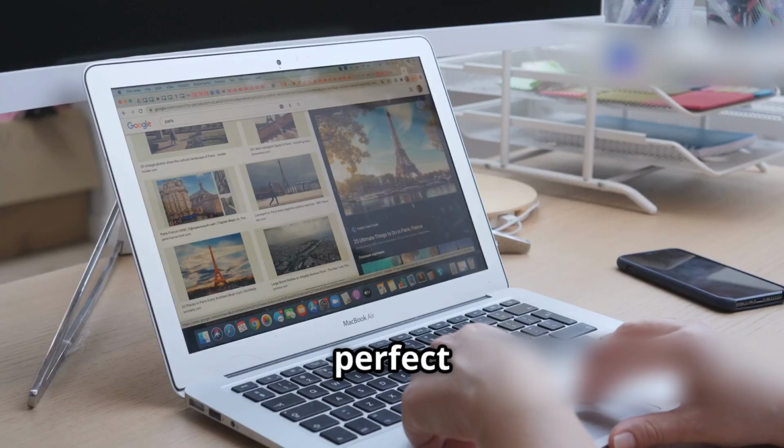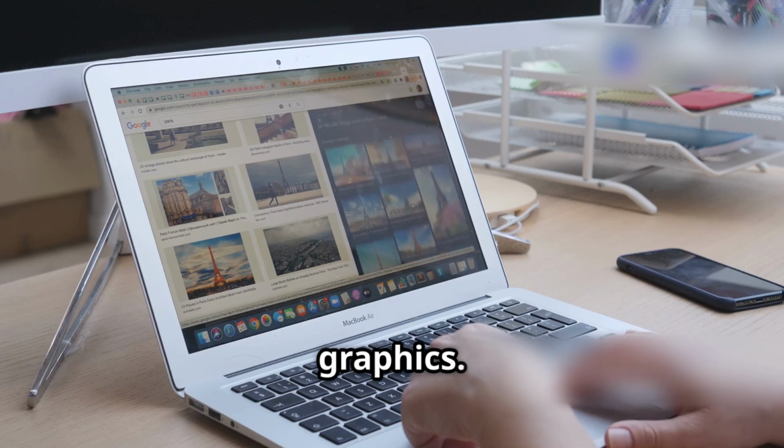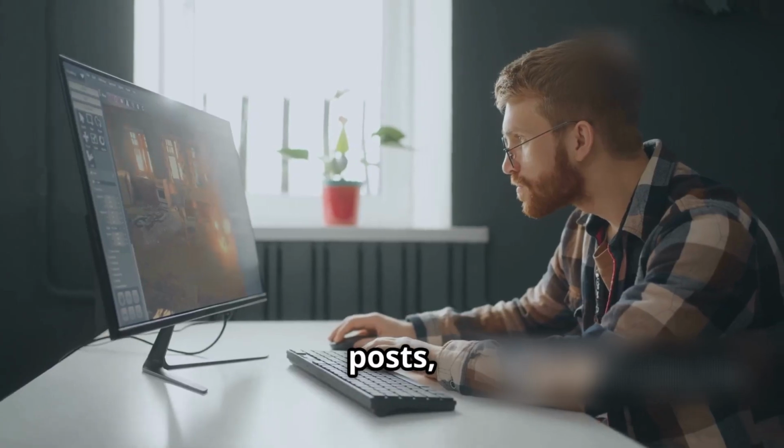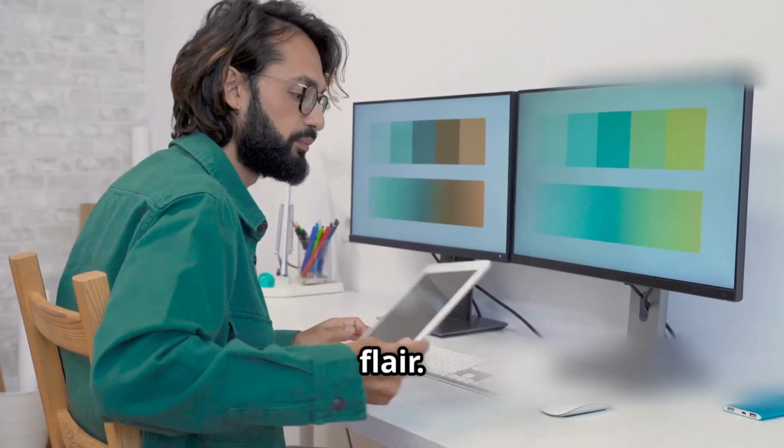No more searching for the perfect stock photo or paying for custom graphics. Use it for YouTube thumbnails, game art, social media posts, or anything else that requires visual flair.